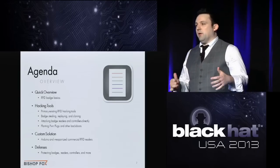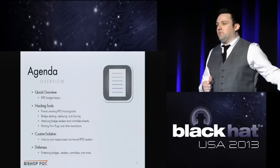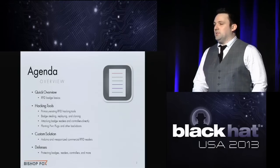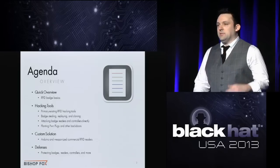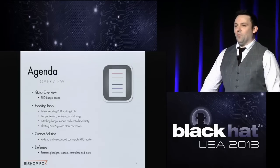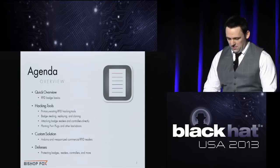What are the tools that are available to me? What are the techniques I need to learn so that I could steal badge information and break into this building? That's what this talk is focused around. It's a practical guide to RFID penetration testing, and I want to finish up strongly with some defenses. Most of the talks that I've seen gloss over the defenses. It's like, tough luck. So I will make sure to cover defenses so you know what you could do about some of these issues.